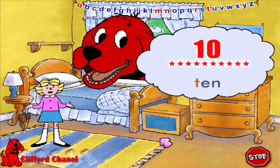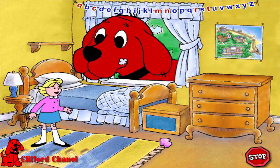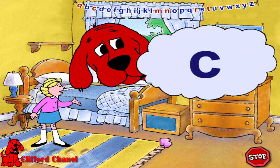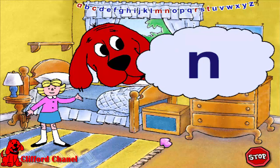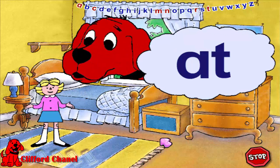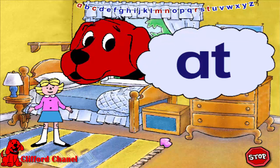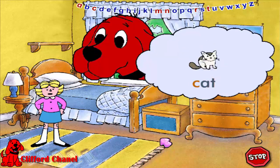Here are the letters that we know. M, C, R, A, T, and N. If we put the A and the T together, it makes the sound at. Here are words we can read. M, at, mat, k, at, cat, r, at, rat.